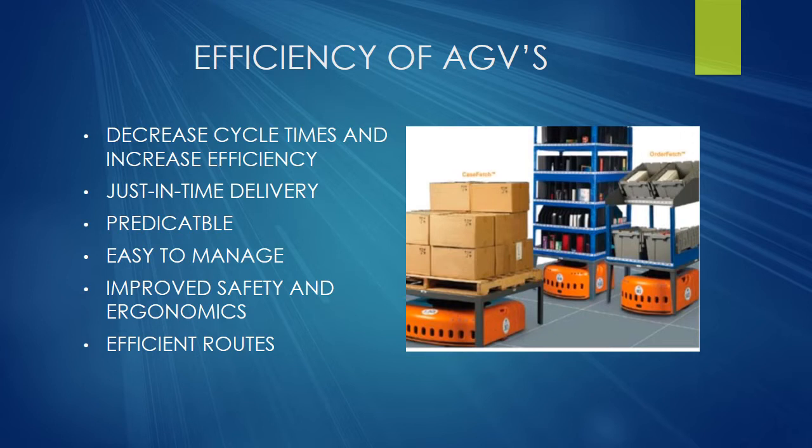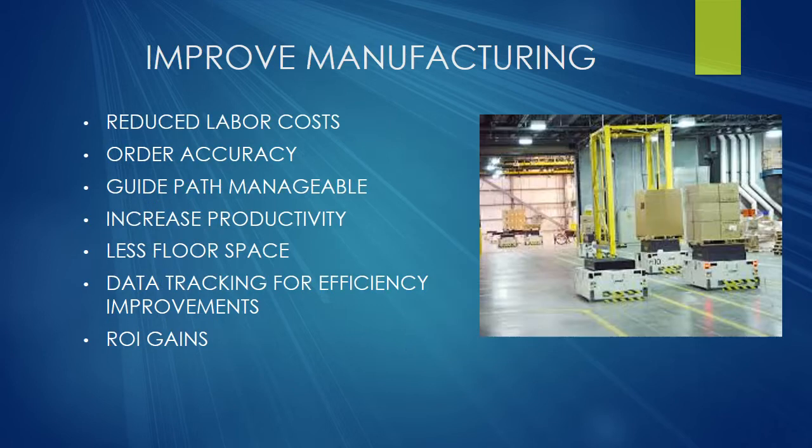Efficient routes. AGVs are going to find the shortest route to take, the most convenient route. They can tell if another AGV, there's a kind of a traffic jam going on somewhere, and they'll take a different route or pause to get to their location.